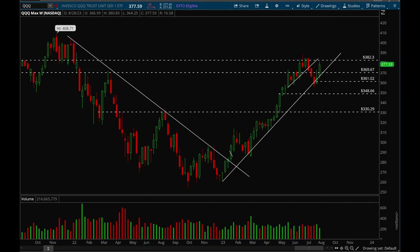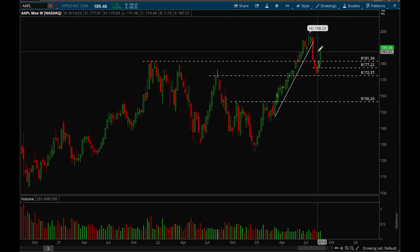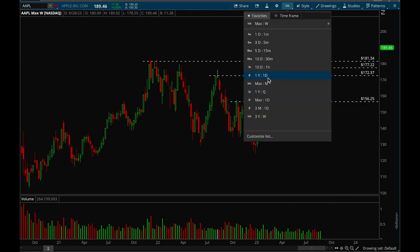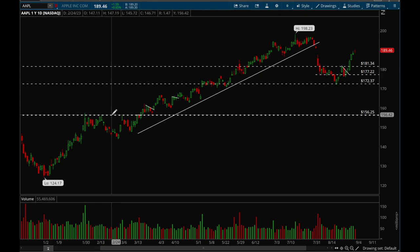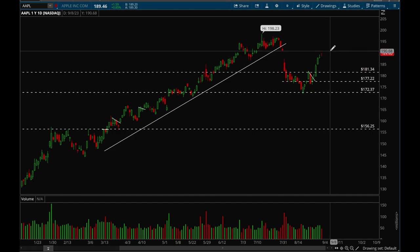Now we'll take a look at the big cap tech stocks. Start off with Apple. Apple had a very strong bounce this week, and it closed near its highs, so that's a very bullish sign. Let's take a look at the daily chart. It formed a really nice flag last week, and then this week it just broke out. Really nice action from Apple, and it's getting pretty close to filling that gap, so we should see some resistance around that 190, 191 level. But other than that, Apple's acting really well.